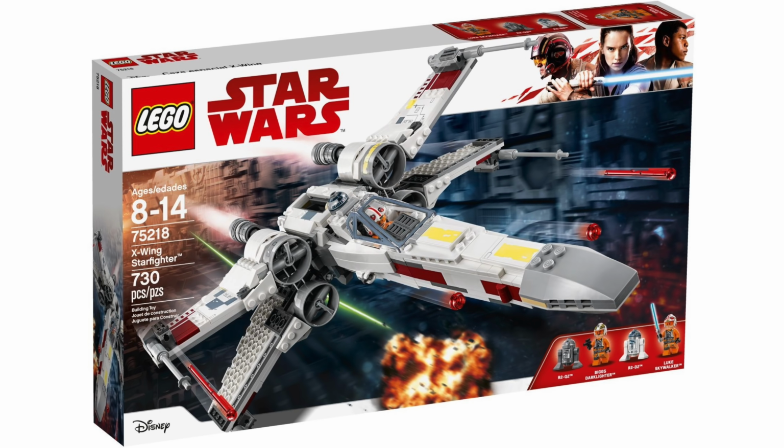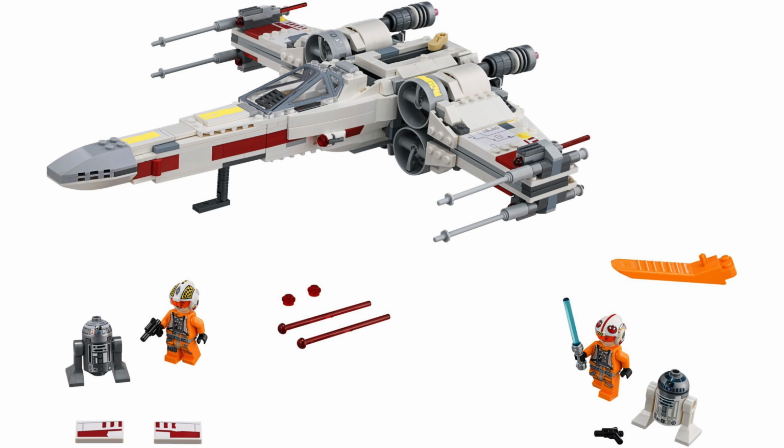Moving on to 2018, the best set was the new iteration of the X-Wing Starfighter. This is by far the best version we've ever gotten of the X-Wing. I'm sure a lot of people were going to wonder why I didn't put the UCS X-Wing in here, but I'd say that this playset is just so good. I absolutely love the play functions, the figures, everything about it was great.